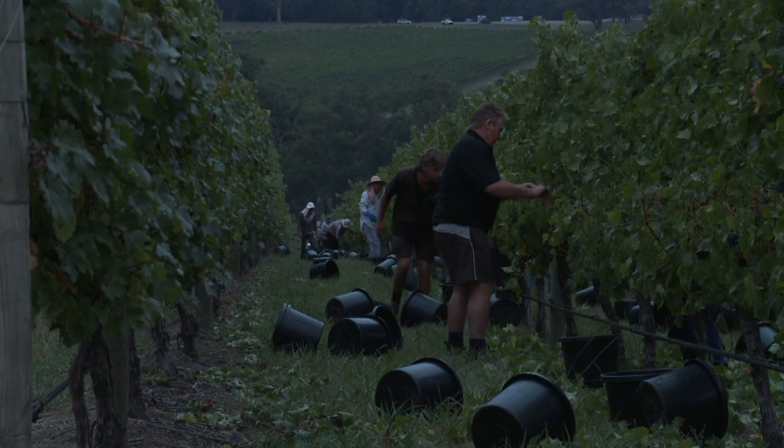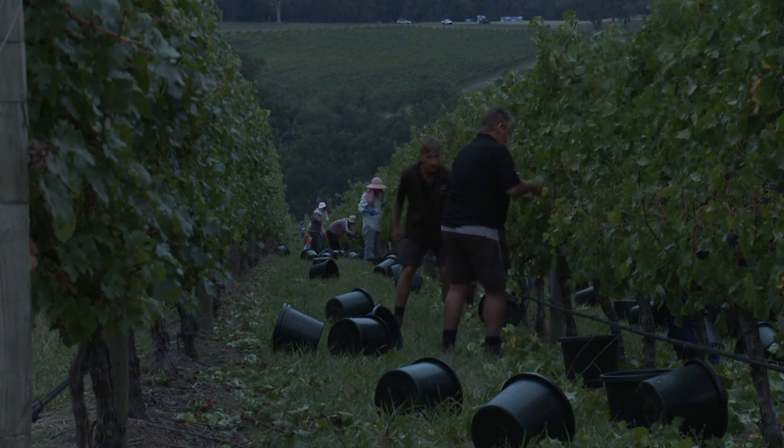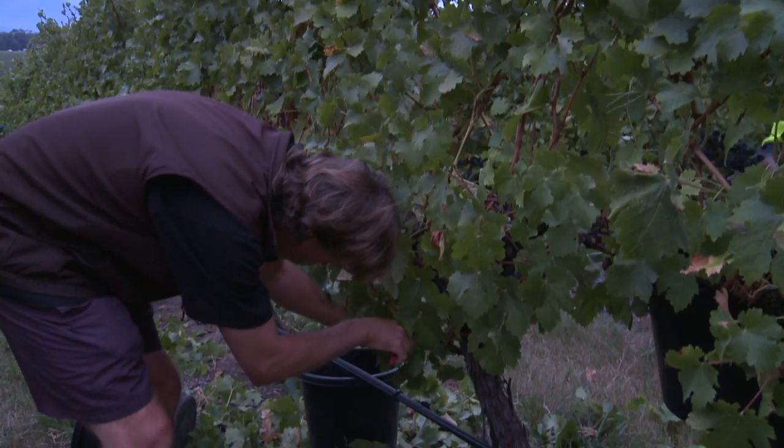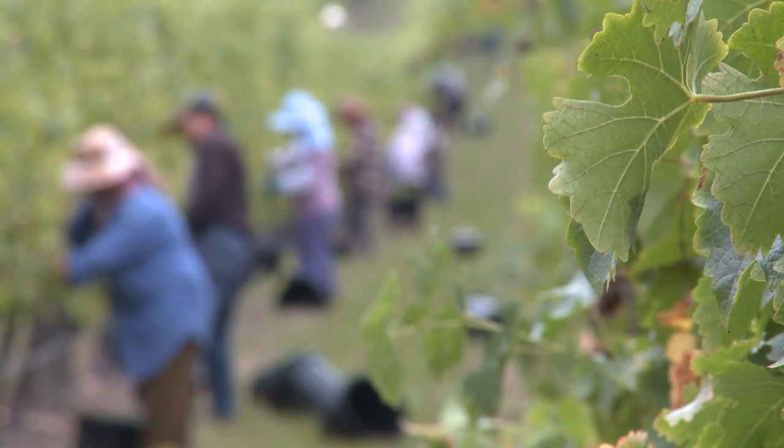Not to machine pick from this side. A lot of it is hand picked and hence picked early in the morning. We try and make sure that the fruit doesn't get too warm. There aren't too many bruises on the fruit, so we get gangs of pickers in.